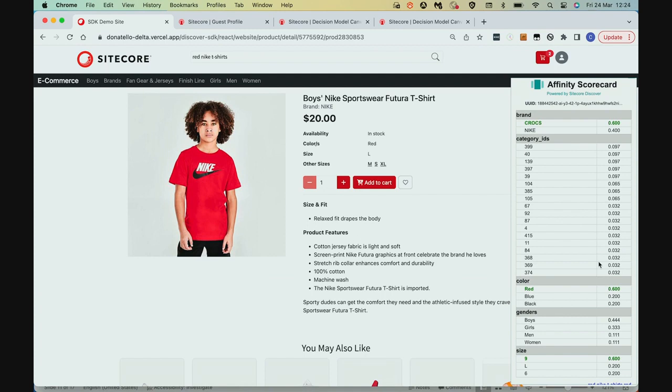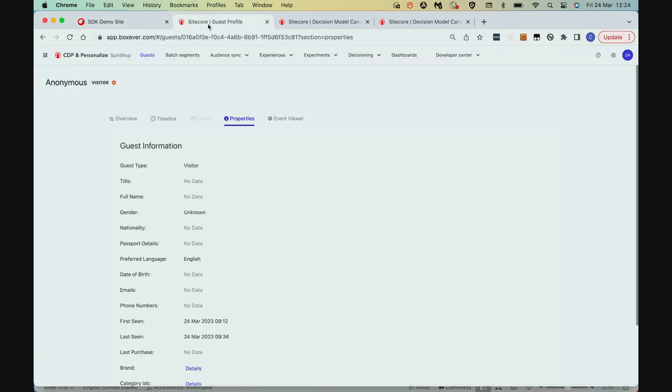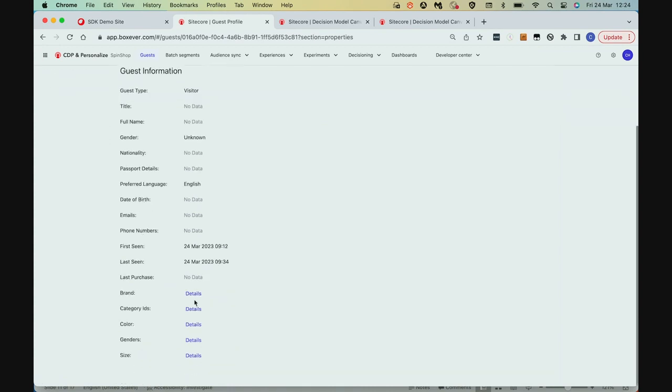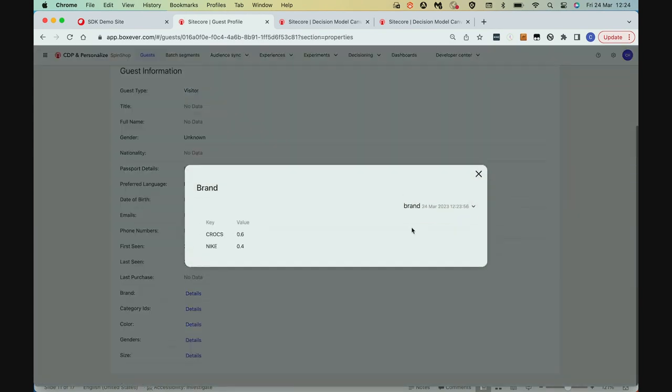And whereas that's really good for Discover native use cases, what we are able to do now is take those affinity scores and persist them directly in the CDP. So if I go and refresh this profile here, we can see in terms of data extensions on the guest profile now, if I go down and click on brand, for instance, here, we are seeing Crocs at 0.6, Nike at 0.4. In real time, that's coming directly from the Discover engine and being persisted in CDP.